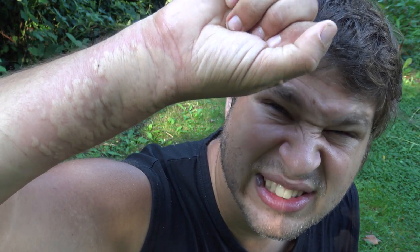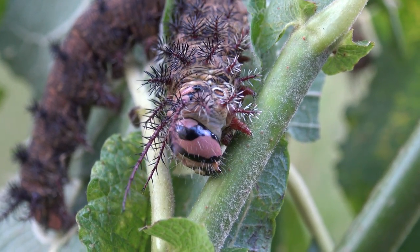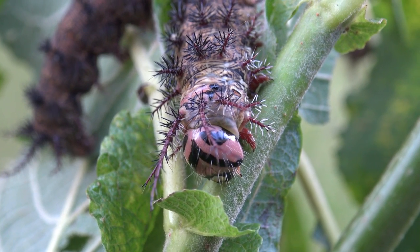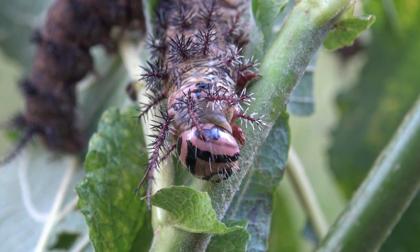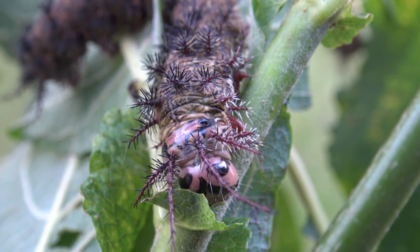Dang, that's bad. Don't try this at home, it hurts. Never play with venomous caterpillars if you can't identify the species. Do as I say, not as I do, I guess.